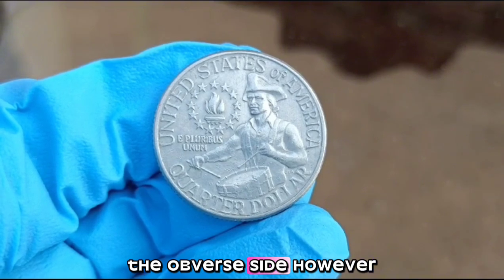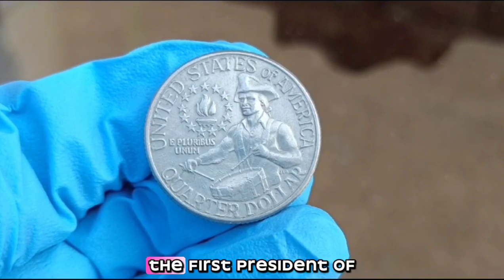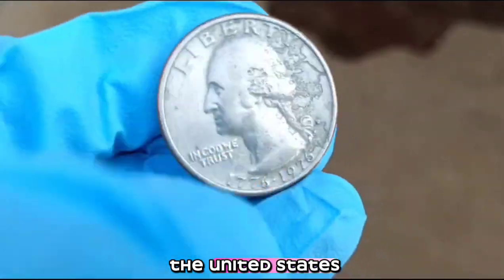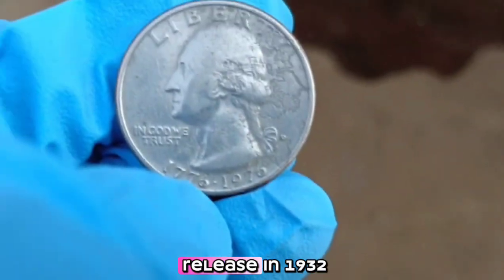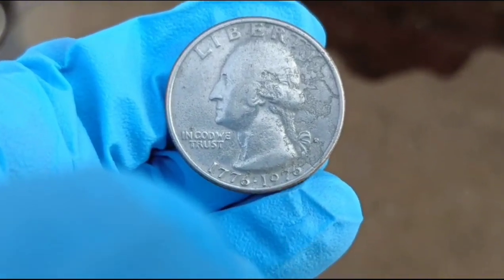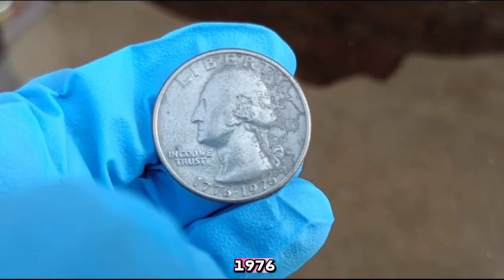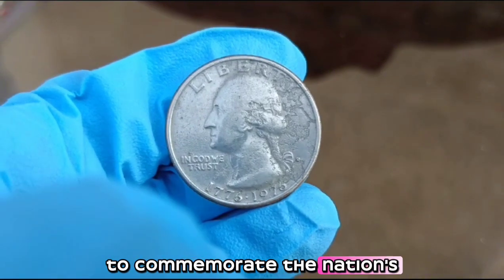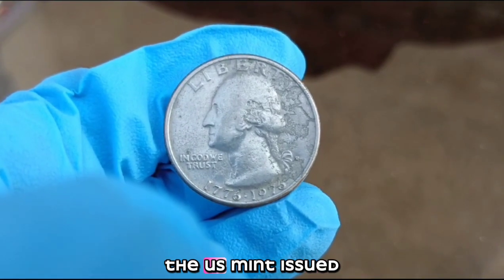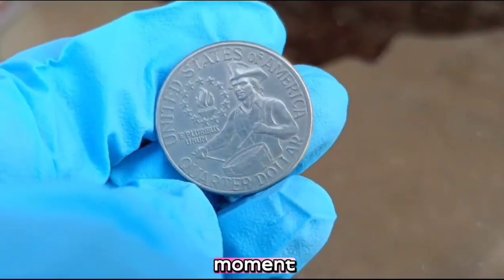The obverse side, however, retains the traditional profile of George Washington, the first president of the United States, designed by John Flanagan and unchanged since the quarter's original release in 1932. Minted between 1975 and 1976, these coins were a response to the growing sentiment to commemorate the nation's bicentennial year. The U.S. Mint issued special versions of the quarter to capture this historic moment.